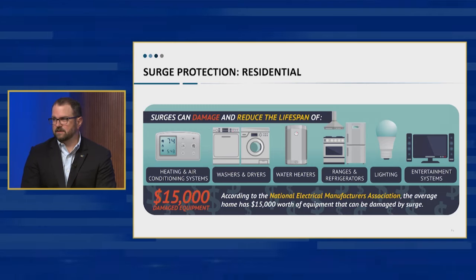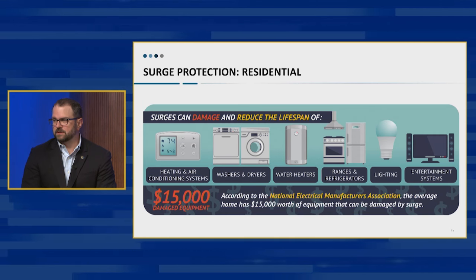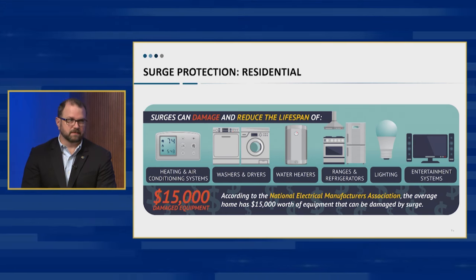But also, we're used to the point of use protecting the stuff that we can see, but we don't realize maybe what could be coming in the back door, and I think that's very important to reference. And on the screen, we've got the average is about $15,000 or so of potential damaged equipment that could come from a surge, and so it's probably more than that if you've got some expensive stuff in your home.